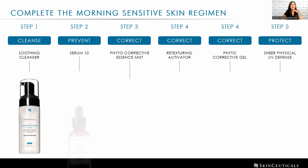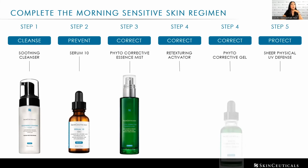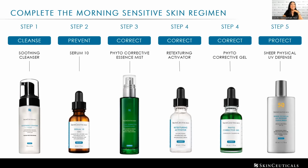To complete the entire routine, we have all of our products lined up here. I love these animations. We're going to start with step 1, which is cleanser. We love Soothing Cleanser for sensitive and compromised skin. It has cucumber extracts and glycerin. Feels like a cloud on the skin, truly.